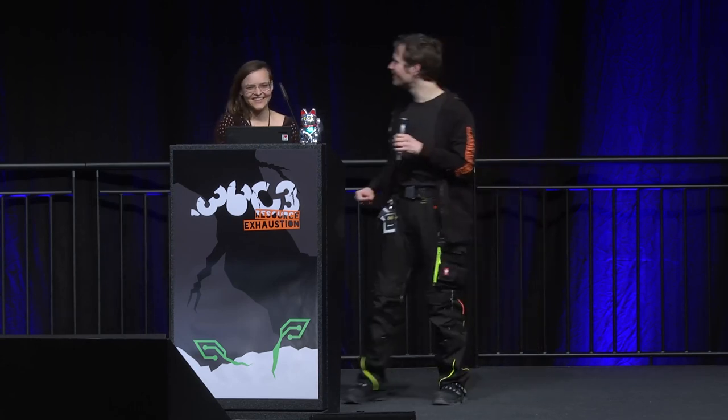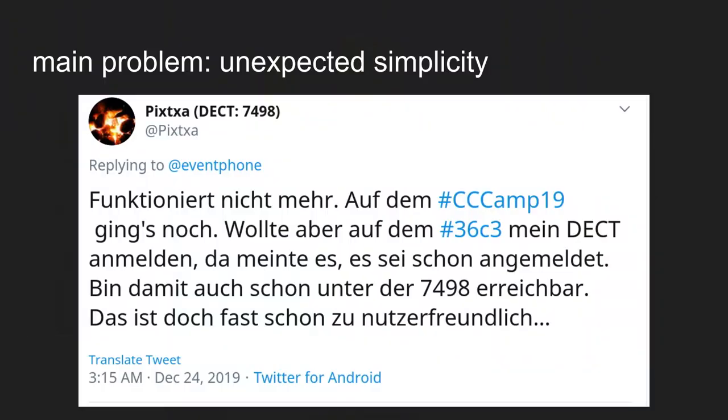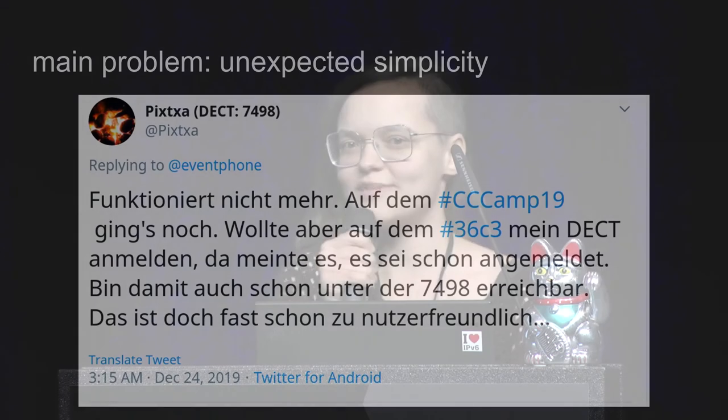And somebody told me, my DECT rang. Why? Now I need to turn it off at night. Why did you do this? Yeah, so we also had problems. We have a new feature since camp where you can see your DECT devices and assign them to your number before you even arrive, and then everything is set up and you don't have to call your token anymore. And people got really confused because they called their token anyway and it says it's invalid. So we had to explain a lot of this unexpected simplicity to them.